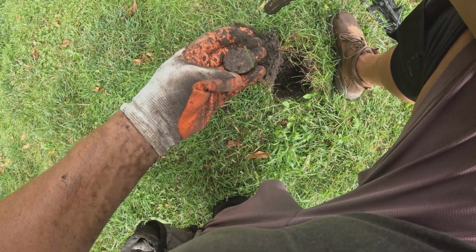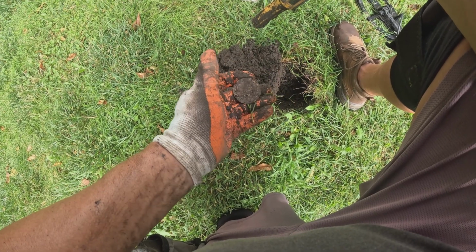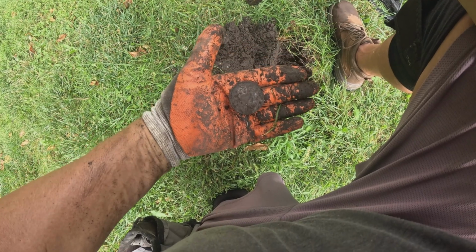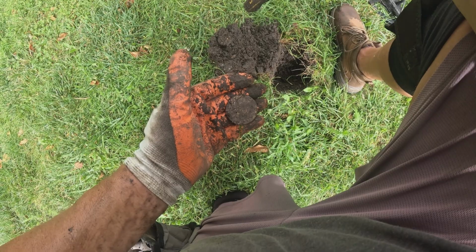Look here, that is a large aluminum token. Cool. Let's clean it up and see what we got.